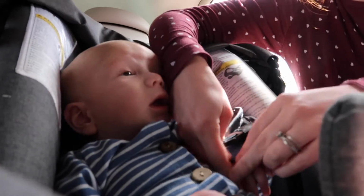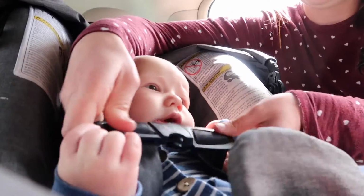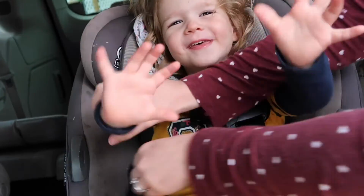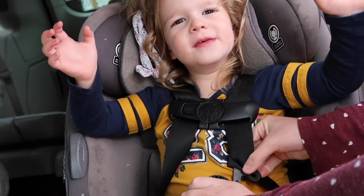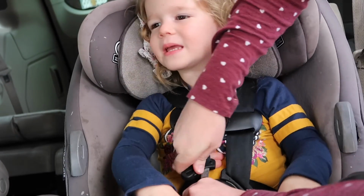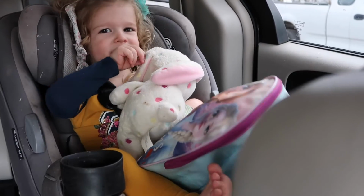After lots and lots of playing, it is time to get out of the house. Usually we would go to the park, but today we just went on a drive and ran some errands because it was rainy outside. So yeah, I just buckle both of the kiddos in the car seat and we are ready to go. Obviously, our car rides are full of Disney music and lots of jamming out.